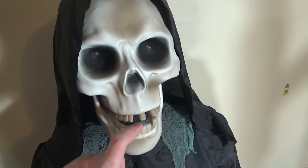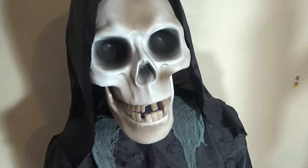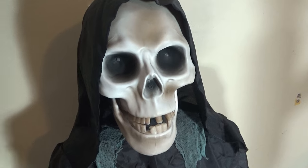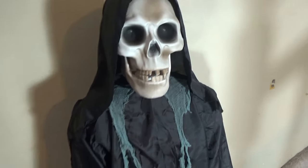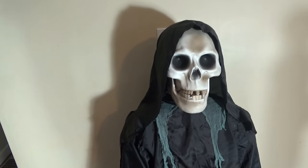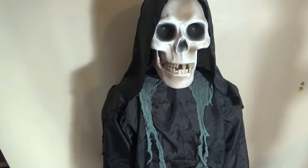You can't even really hear the gears. Probably on camera, this camera picks up everything, but in person, you just cannot hear the gears, so super good gear in there. It's not going to split anytime soon, so that's good. I wouldn't want to go on the head anyways.